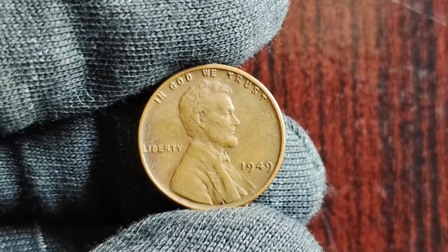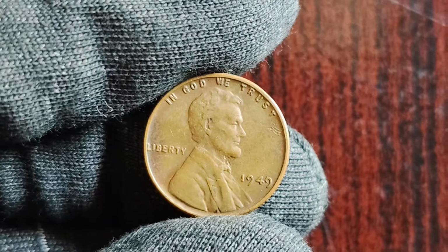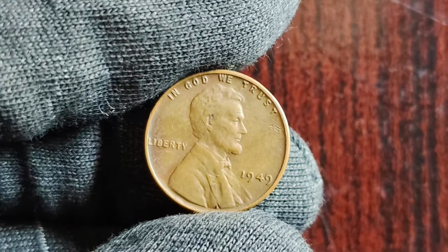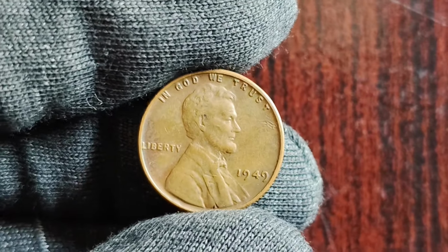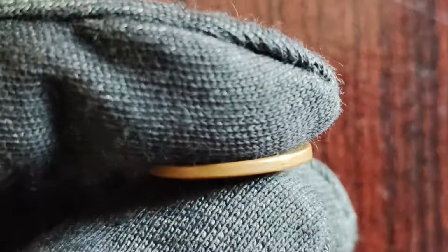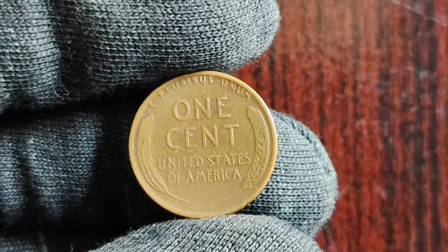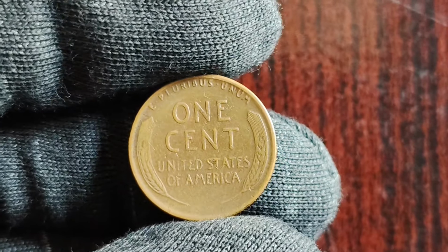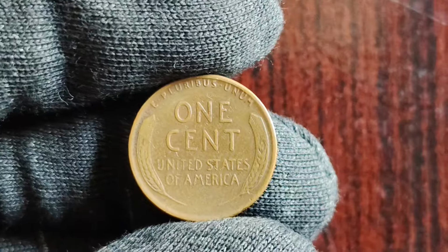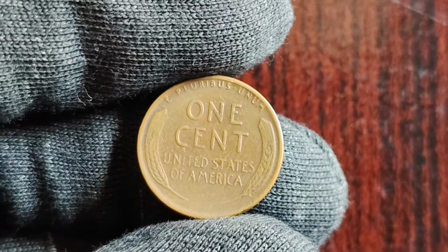We're diving into a fascinating topic that could change your perspective on pocket change forever. We're talking about the 1949 no-mint mark Lincoln penny, a coin that, despite its humble appearance, has captured the attention of collectors and investors alike. Believe it or not, this coin could be worth an astounding $1.4 million. So, let's explore what makes this penny so valuable, how to identify it, and what you need to know if you think you might have one in your collection.